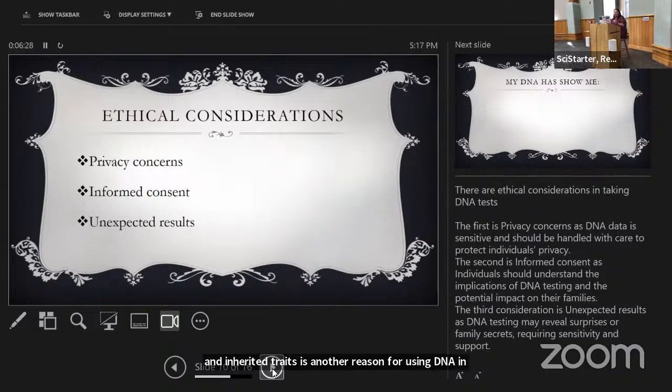So we have some ethical concerns in taking DNA tests, and a lot of people have problems with them. The first is privacy, as DNA data is sensitive and should be handled with care to protect individuals' privacy. The second is informed consent, as individuals should understand the implications of DNA testing and the potential impact on their families. And the third consideration is unexpected results, as DNA testing might reveal surprises or family secrets requiring sensitivity and support. Might find out that your dad is not your real dad because, well, mom went somewhere she shouldn't have.